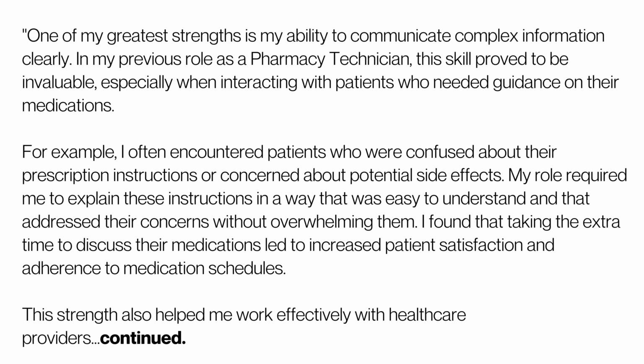One of my greatest strengths is my ability to communicate complex information clearly. In my previous role as a pharmacy technician, this skill proved to be invaluable, especially when interacting with patients who needed guidance on their medications. For example, I often encountered patients who were confused about their prescription instructions or concerned about potential side effects. My role required me to explain these instructions in a way that was easy to understand and that addressed their concerns without overwhelming them. I found that taking the extra time to discuss their medications led to increased patient satisfaction and adherence to medication schedules.